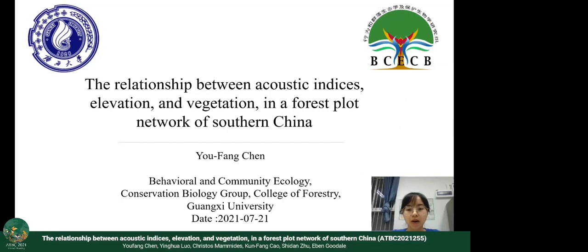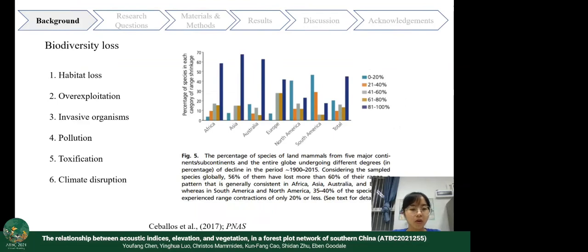Today I'm talking about acoustic index use in a forest plot of Southern China. Habitat loss, overexploitation, and other factors or their combinations can cause biodiversity loss. Several papers show that species ranges get different levels of shrinkage, so large-scale and long-term monitoring is needed.